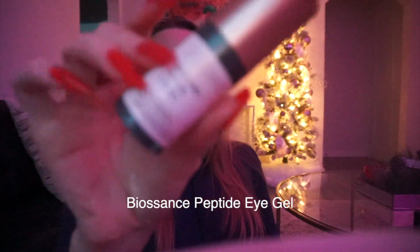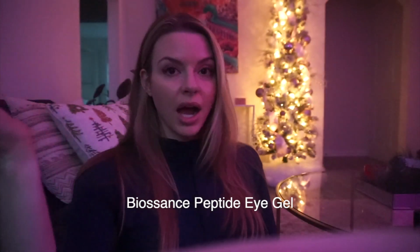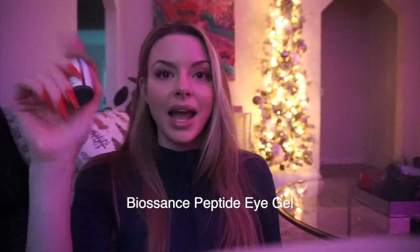Okay, next product. This is the Biossance Peptide Eye Gel. Oh my God, I love this product. It has peptides, which are really plumping. They build collagen, they're really moisturizing, but this also has caffeine, and it's a gel texture, and the combo between the two is so good.